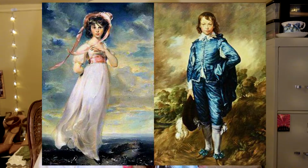Now for a permanent staple on my mantle that most people look at me like I'm insane for, but I don't care because I love him, and that is my boy Blue. Now, when I was a child, a small child, I stayed with my grandparents a lot, and in my grandfather's bedroom, above his bed, there were these two portraits, which I thought were, in my mind as a small girl, brother and sister.